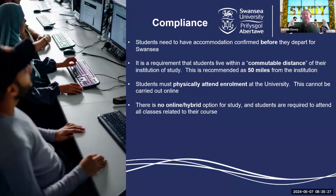And then last couple of slides on student compliance. So students must have accommodation before they depart. And we know that this can sometimes be difficult, but we do everything we can to try and ensure that students are aware of all of their choices for accommodation. We'll tell you a little bit about our accommodation that's on site shortly, but having that accommodation is really important, because it gets quite busy during September, and if they haven't thought about it before they travel, it can make it more difficult for them to get their first choice of accommodation.